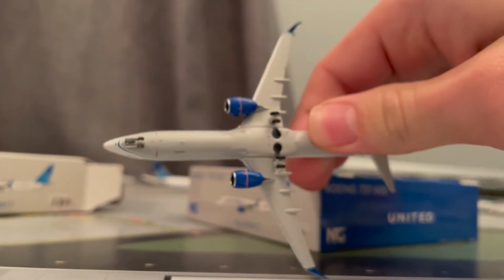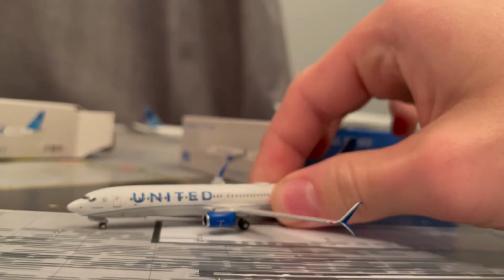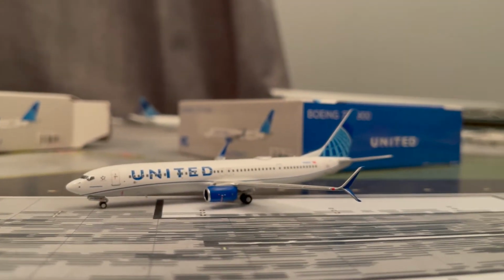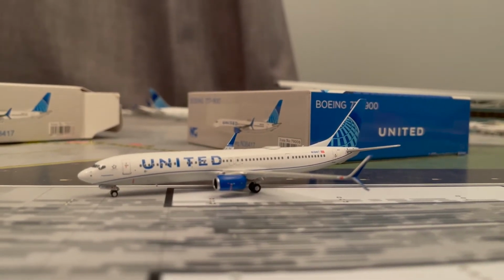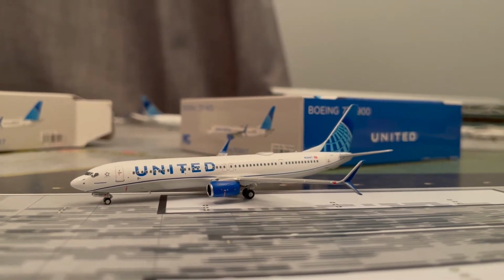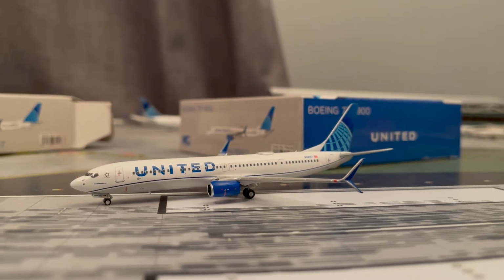Looking at the bottom now, there's not really much to see, as you can tell. And yeah, I'm glad to get this model. You can never have too many United 737s if you have a United hub. That's why I got two. I'm probably gonna go for the old school Continental livery.